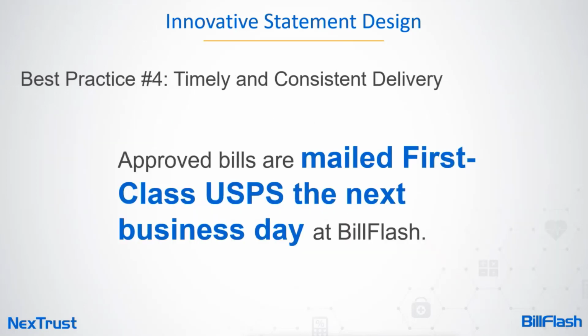What about timely and consistent delivery? Patient statements should always be delivered on time to accelerate collection. Consistent billing cycles contribute to better financial preparedness, as well as help patients anticipate and manage their healthcare expenses. Quick delivery can also help reduce uncertainty and open balances. So what are some of these things that we can do? Well, it's best to establish a regular statement schedule every month.